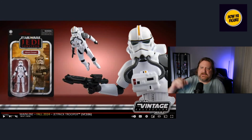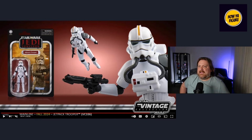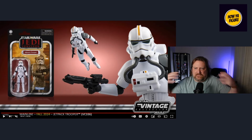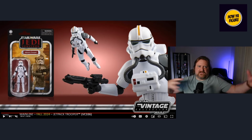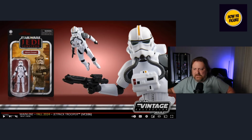What's cool about this figure is, that's what's so cool about Star Wars. Even though this is technically from Jedi Survivor, it could fit in anything. It can fit with any of the other troopers, even though it's a video game licensed one. That's what I really like about Star Wars, a lot of their stuff can mix together and it looks like normal stuff. It just looks like it all belongs together. So that's a really cool piece.